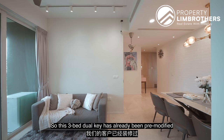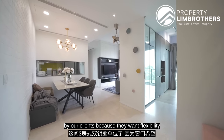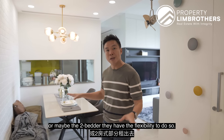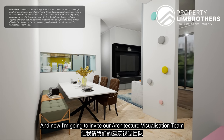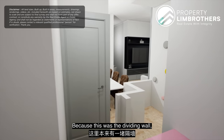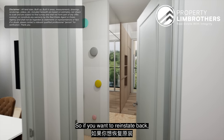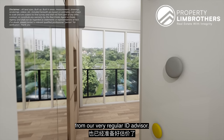So this three-bed dual key has already been pre-modified by our clients because they want flexibility for dual key in future, in case they want to rent out either the one bedroom apartment or maybe the two bedder. They have the flexibility to do so. And then I'm going to invite our architecture visualization team to help you visualize how the original layout was, because this was the dividing wall with the main door towards the two bedder right here. This was actually the main door towards the one bedder. So if you want to reinstate it back, we have already gotten the quotation from our very regular ID advisor.